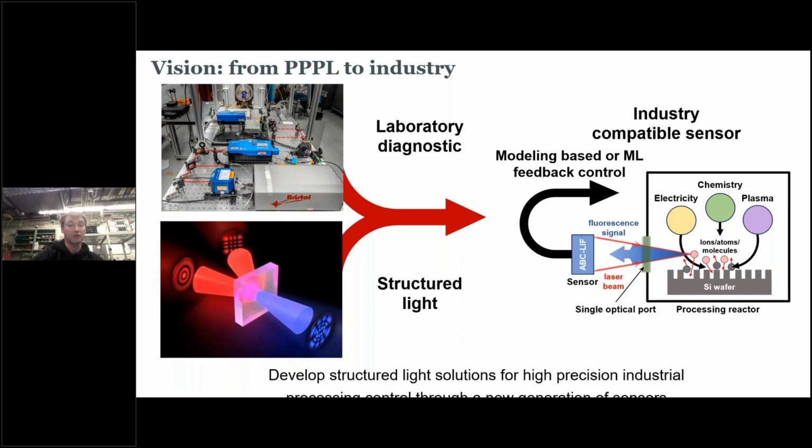On the top left, you can see our typical laboratory setup, which is bulky, complex, and not compatible with industrial applications. But if we combine it with structured light, we plan to develop a compact, flexible, and industry-compatible sensor. This sensor could be integrated into an actual processing reactor, providing a real-time feedback system, which, if coupled with predictive modeling or machine learning, will result in more accurate plasma control. In this work, we are open to any collaboration. Thank you. That's it.